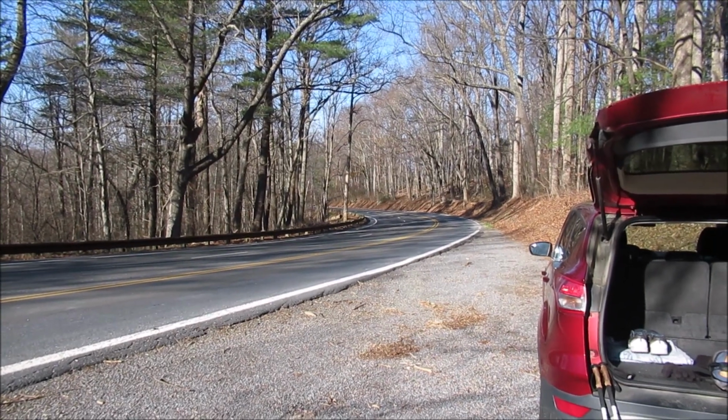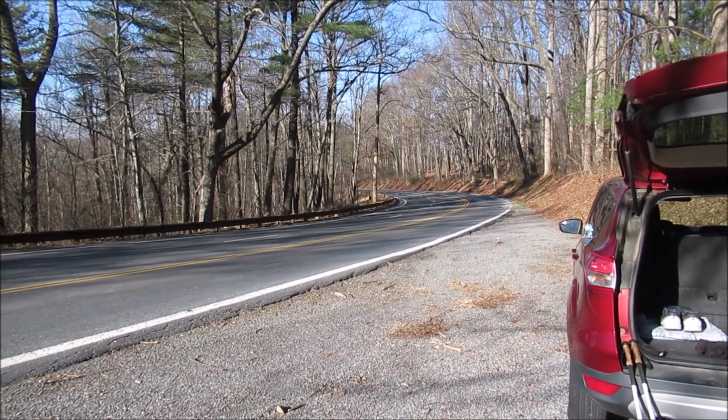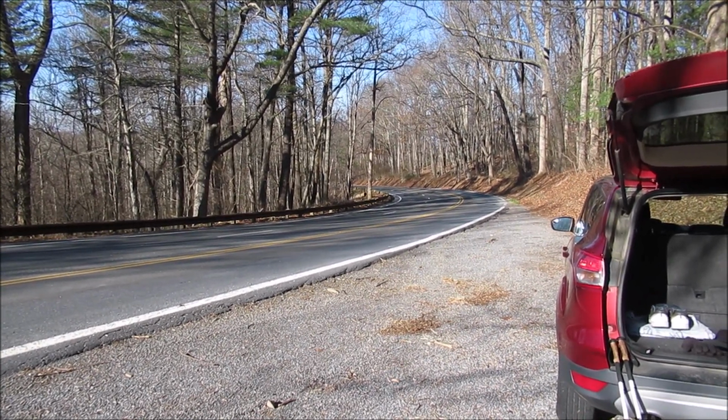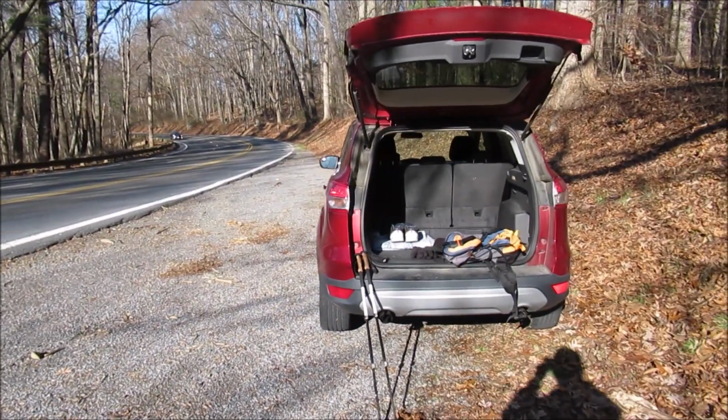I'm in Shenandoah National Park, and this is US Route 211. I'm just about a mile over the top coming down the west side, down that ways towards Luray, Virginia. Here's my little red car.